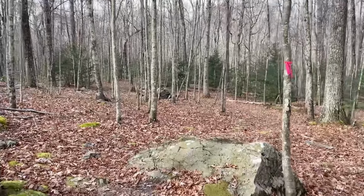I mean, it doesn't get much better than this. Wide open views. That is incredible. Look at this campsite. You got a stone bench there with a log. Nice flat spot for tents, possibly for a hammock here. Fire pit.